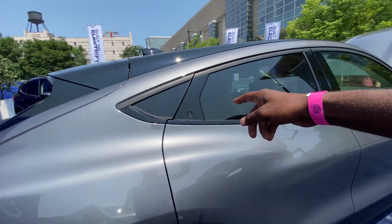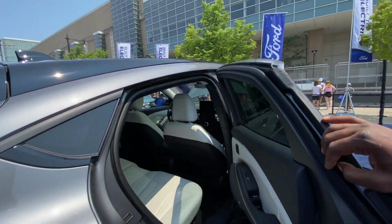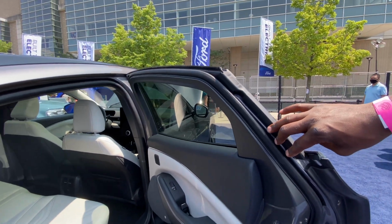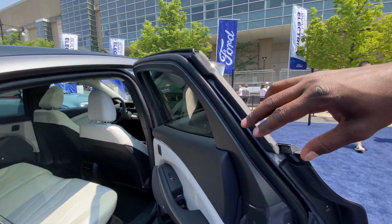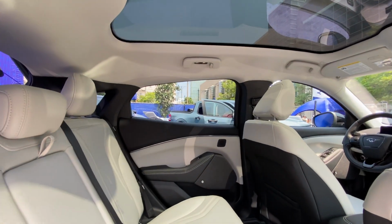This back one also has this button too, but interestingly enough, no little handle to hold it, so you're just going to pull it and pull your hand here to open it up. We'll say that this gets a little bit warm, so on a hot day like this, you might want to watch your hands because you could get burned.